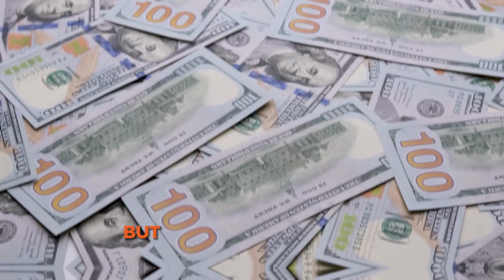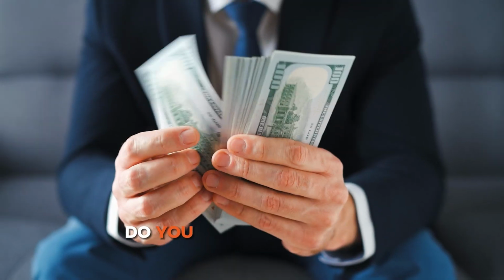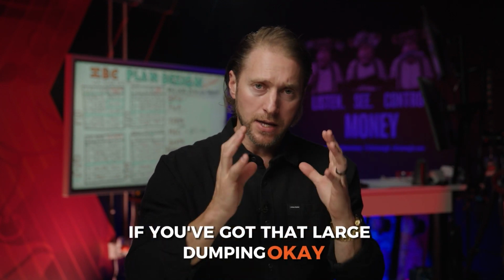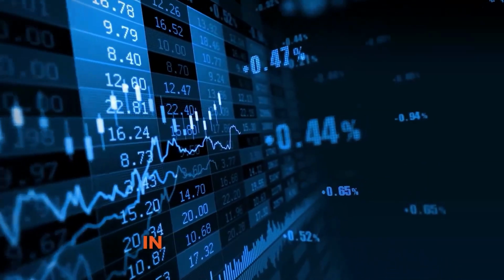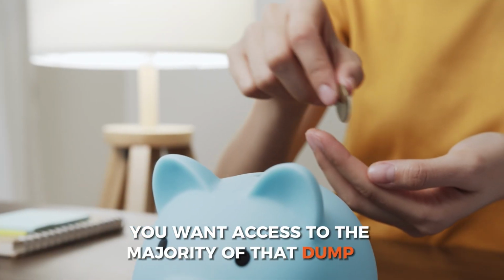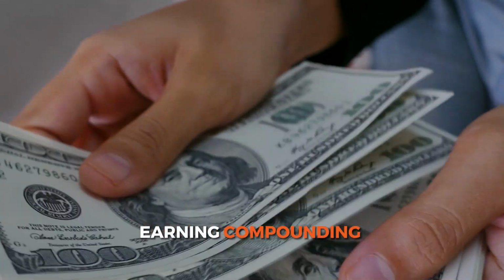It's just not going to work for you. I'm sorry. But if you got 100 grand, 200, a million, 5 million, that you want that money to go to work for you, but you want access to that money, here's what the Rock does. If you've got that large dump-in, what we can do is we can design the policy as a 90-10 in the first year only. Because really, most of you want to put a big dump-in in, you want access to the majority of that dump-in and your premium deposits right away. And you want all that money earning compounding interest.